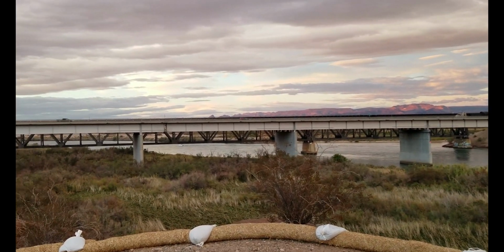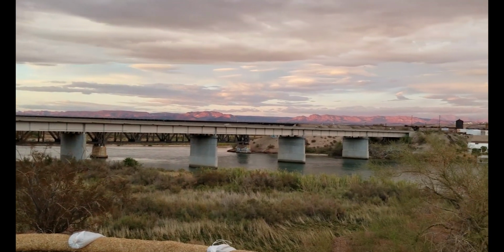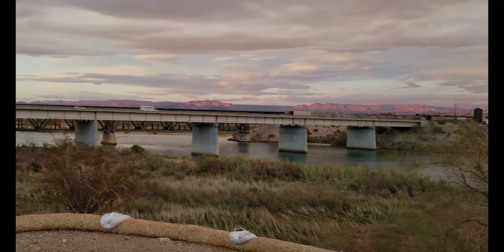I-40 crossing over the Colorado River. Nice train bridge in the background. But all these vehicles coming into California along what is now sort of the approximate pathway of old Route 66.